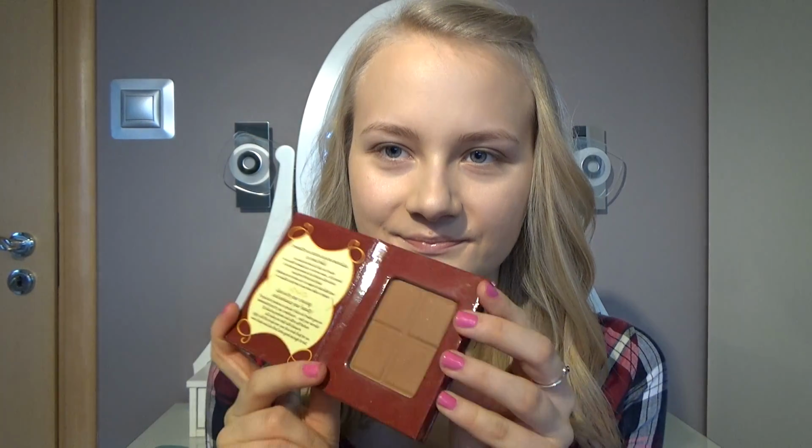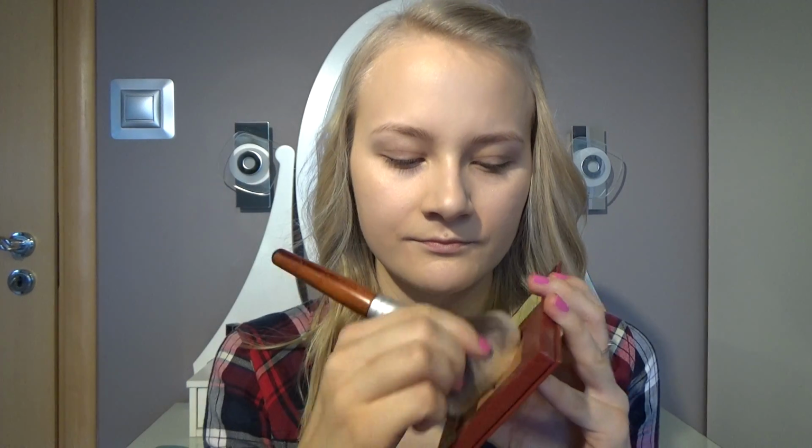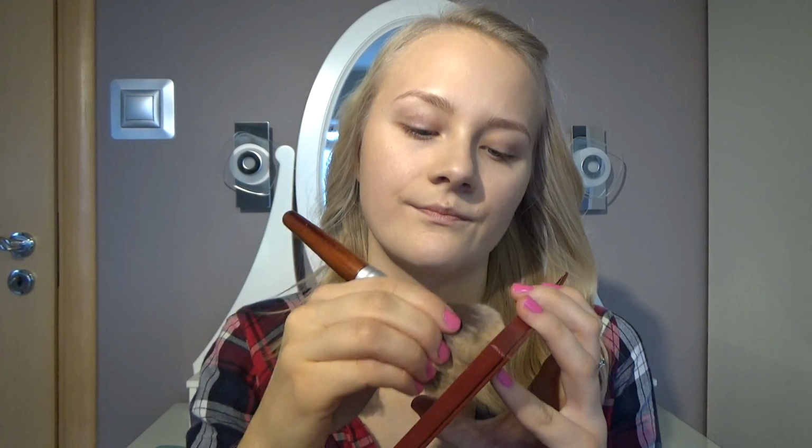And moving on to the bronzer, I'm using the bronzing powder from Bourjois, their chocolate bronzer, and I'm actually too lazy to use a separate brush, so I'm just taking my own brush and kind of make it a bit of a contouring brush. Anyway, I'm not really doing much of a contouring, I'm just trying to put a little bit of sunshine on my face, nothing too crazy.